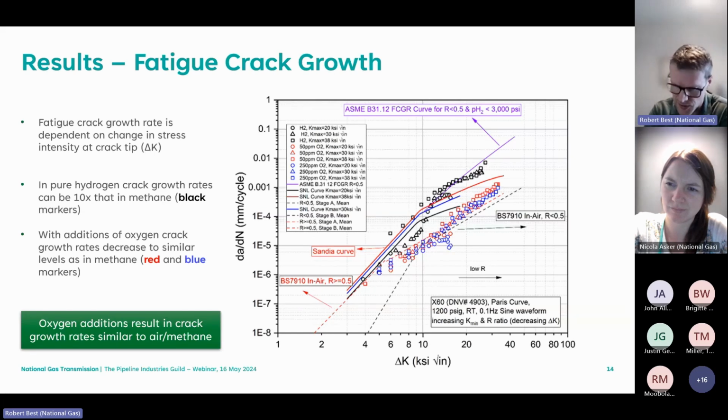So we're still trying to understand exactly whether that is something that would happen in a pipeline or whether it was purely a testing issue and it was getting consumed by the autoclave or some other reason. So it wasn't leaking because the pressure was being maintained, but it was somehow decreasing.